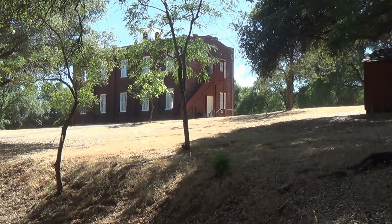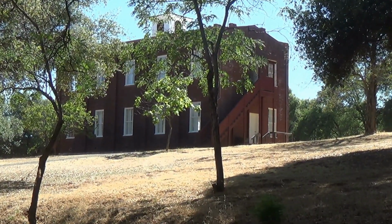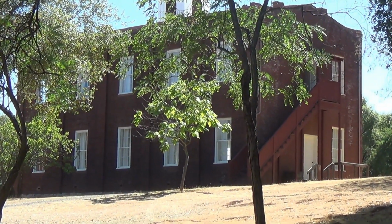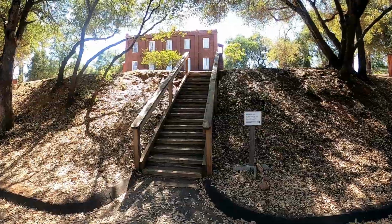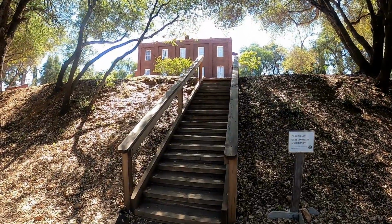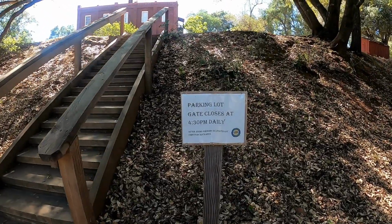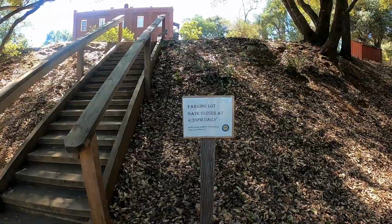That is the schoolhouse. Built in 1860 of locally made sun-dried bricks at a cost of $5,000, it is California's first two-storied brick schoolhouse. That's the way to go to the schoolhouse. I don't think I have time to explore it today because the gate closes at 4:30, so I had to get out of here.